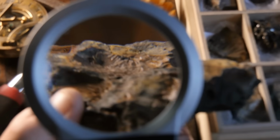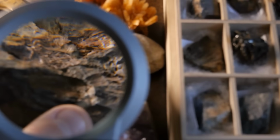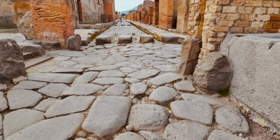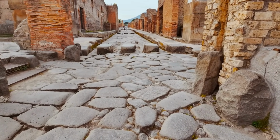The stability of the structures relied on the precise stacking and the immense weight of the basalt logs. The builders demonstrated an intimate knowledge of material properties and structural integrity. The logistical challenges involved in building Nan Madol were immense.